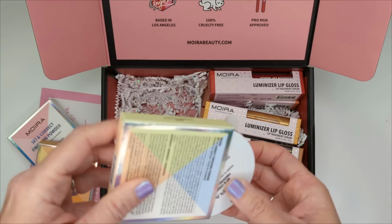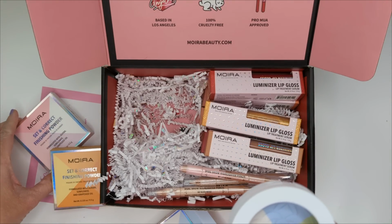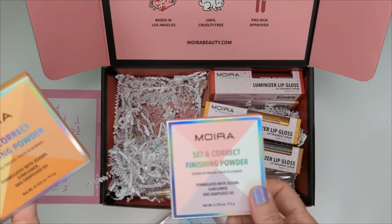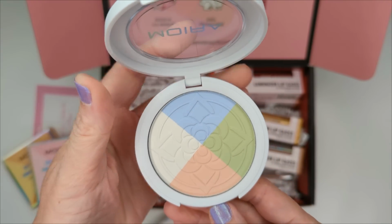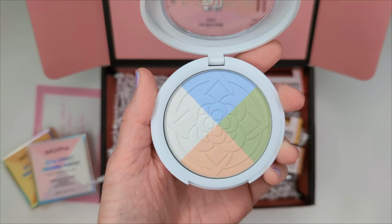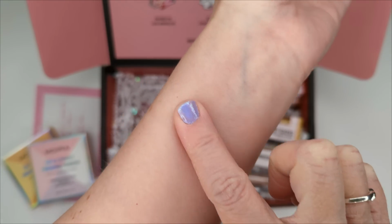So on their website, it says that this one, Shade 100, is a neutralizer for fair to light skin tones. Then the pink one is for light to medium skin tones. This one is for medium. And then they also have number 400 for deep skin tones, which they didn't send me. So I think what you're supposed to do is just swirl your brush around in all the different shades. I can quickly just swatch these for you guys and see what they feel like. It has a nice velvety feel to it.